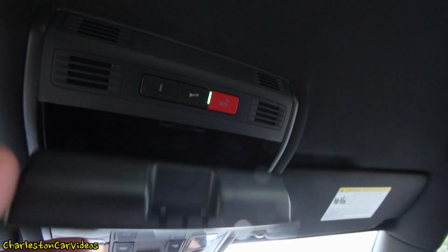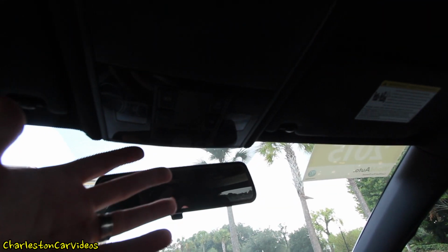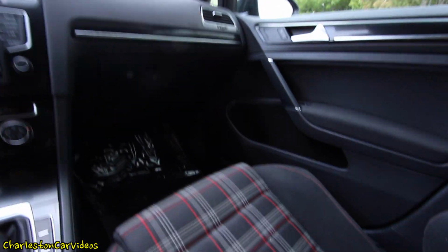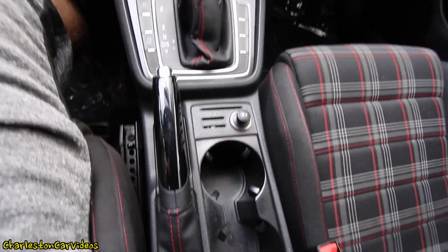And then up top here, if you can see this, there we go. You got a sunglass holder right there. Pretty sweet. More lighting, things like that. This particular car doesn't have a sunroof on it, but hey, if you like a sports car, actually not having a sunroof lightens up the vehicle, makes it a little more fast, I would say. Give it a little more speed.